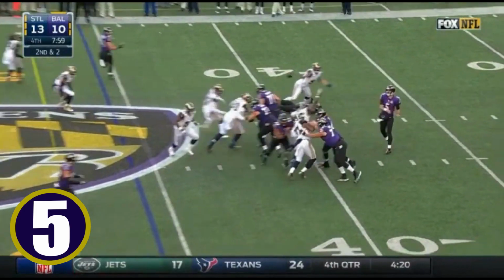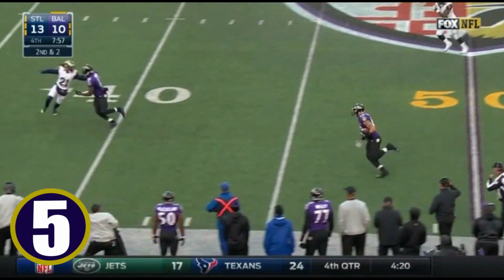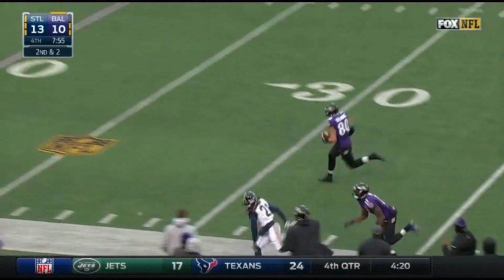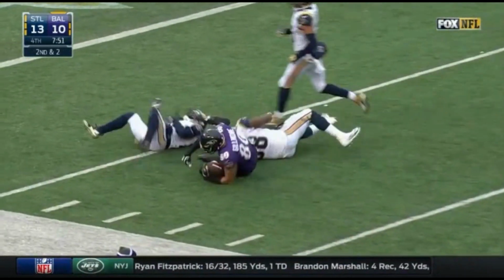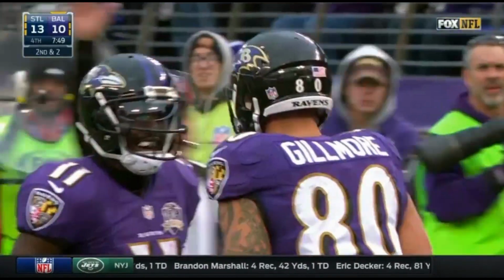Down and two. Block goes behind. Throws to save by Gilmore. And Gilmore is inside the 20. And Fowler brought down inside the 10.